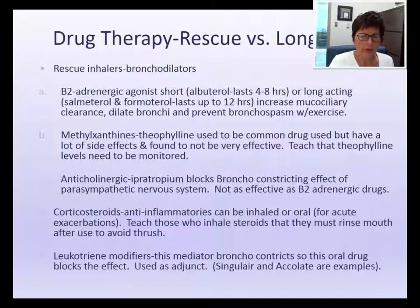Drug therapy is rescue versus long-acting medications. So the rescue inhalers are bronchodilators, and there's a short-acting one and a long-acting one. So the short-acting one is really the one I classify as the rescue inhaler, and it's a beta-2 adrenergic agonist. Albuterol is the most common one. It lasts 4 to 8 hours.